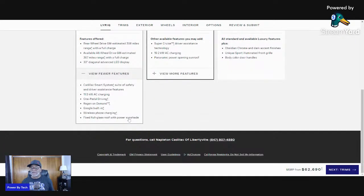But we're going here and we'll take a look at some of the other information. Of course, it gives you information on the charging wattage, the one pedal driving, which we all pretty much know about, for those of you who are considering getting the Cadillac Lyriq or just love the way the Cadillac Lyriq looks. So this is pretty much what you're going to get in here, but this is not the full breakdown as well.